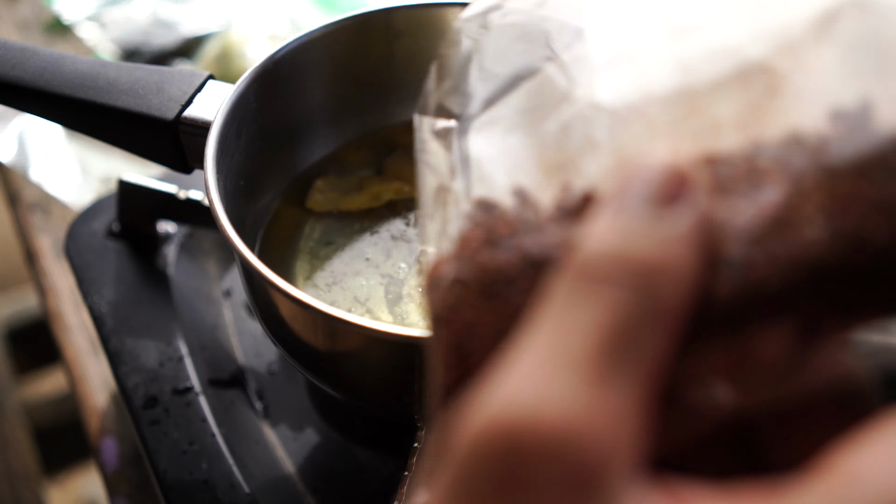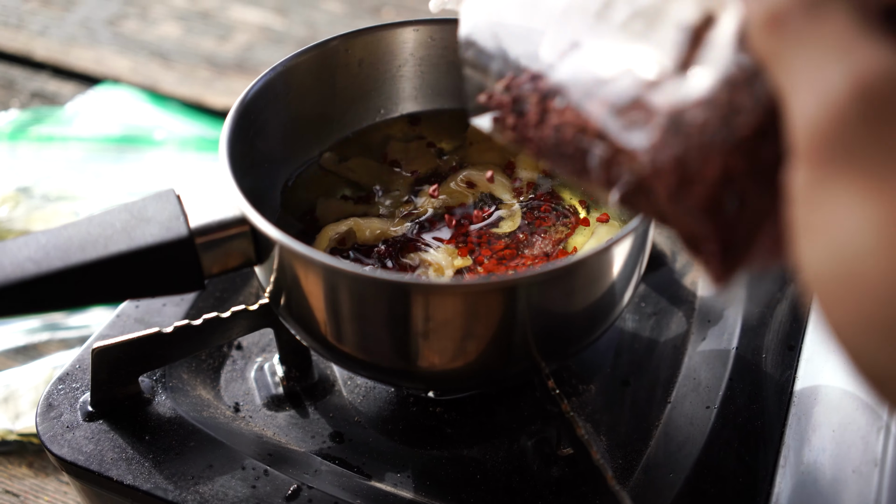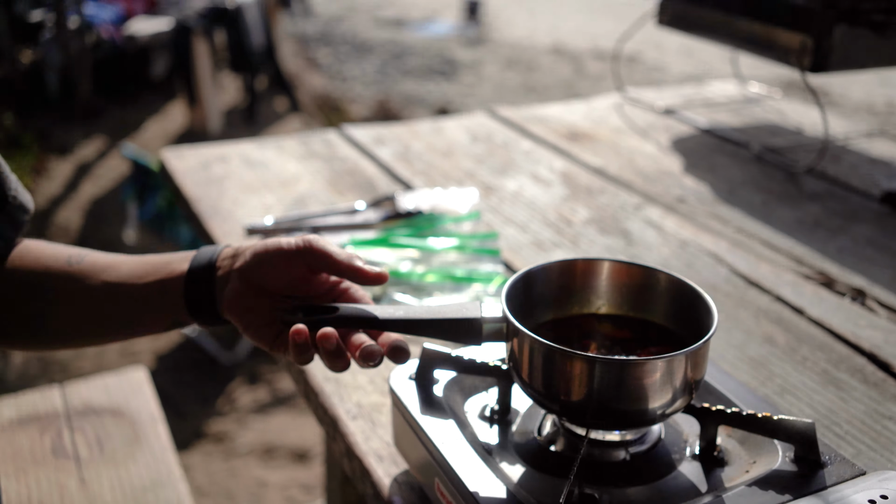So next we just put in some annatto seeds. Alright, so I just turn off the heat right now, but I know when it's done is when it's starting to, you see a little bit of bubbles going.